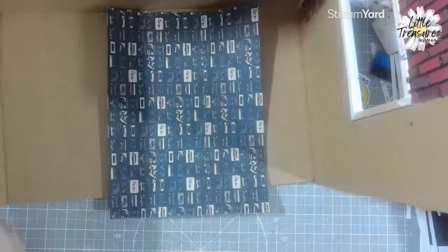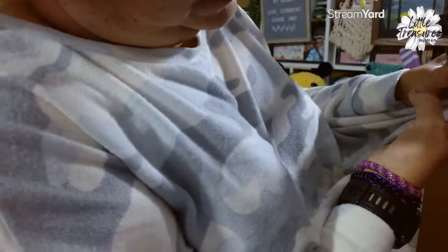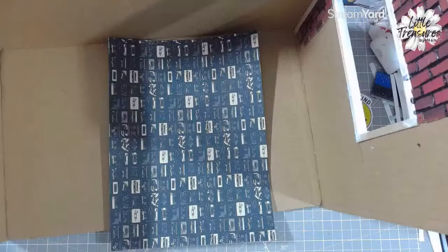Hold on, guys. I think I need to wipe this camera down. Let me switch to the other camera. This is what happens when you give family access to your stuff. Excuse me. Let's see if that's better. No? Okay. It's something else.